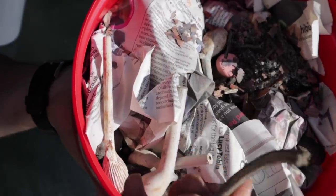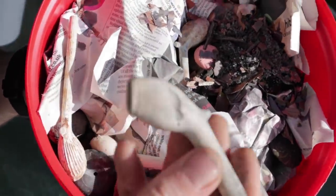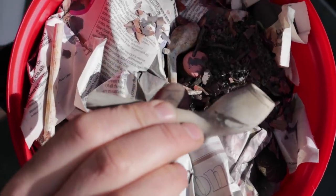There's some stuff in some wrapping paper, which I'm looking forward to getting into. A random piece of bone. Looks like it would have been a rib bone off an animal. Don't know why that's in there. Must have thought it was interesting at the time. More pipe bowls. Nice.